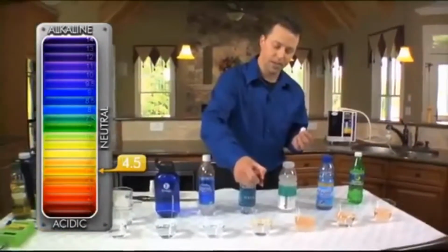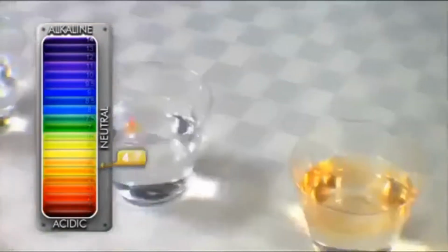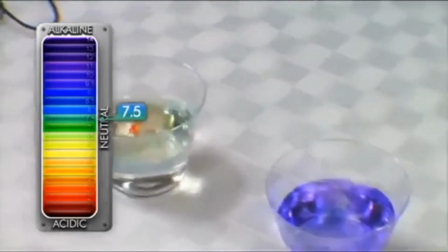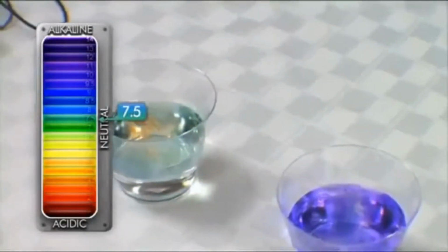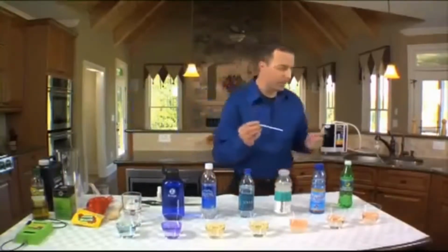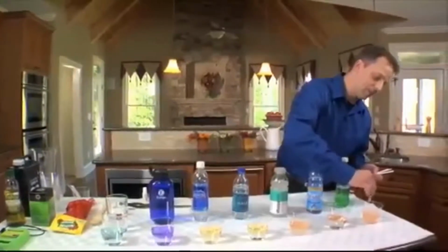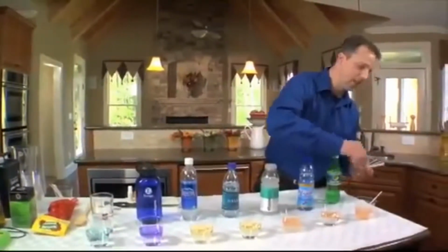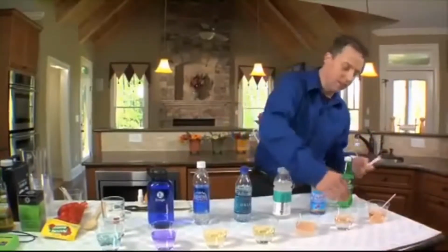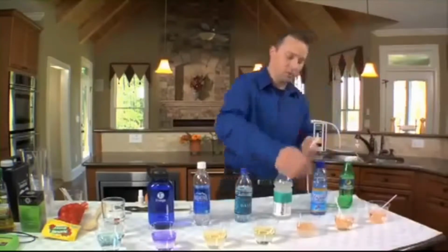Now the pH scale ranges from 0 to 14. And what you want is you want to be on the high side. You want to be as high as you can get. You don't want to be on the low side. So we're going to go ahead here and stir these up, starting with this first one, the Sprite. And you can see on the basically low side of the pH scale, you've got an orangish color, which is what you don't want.